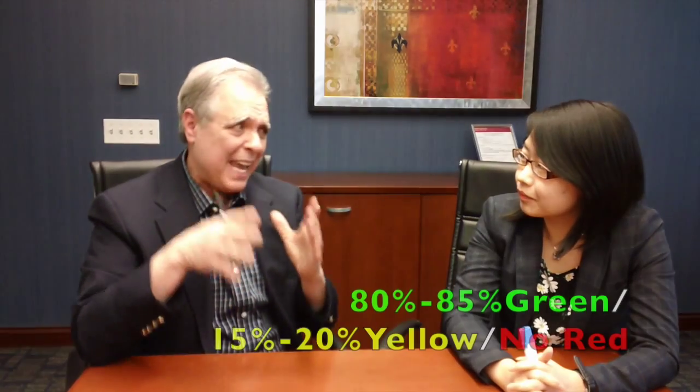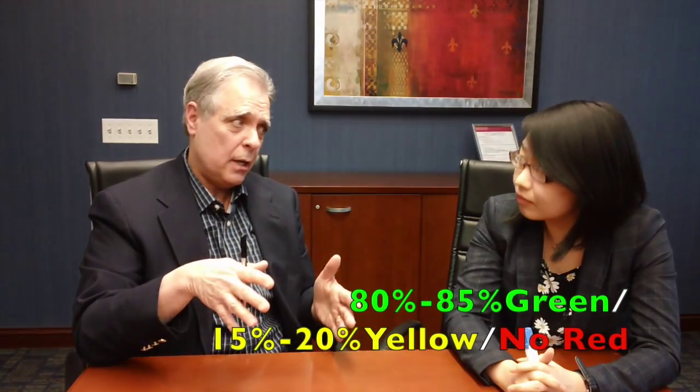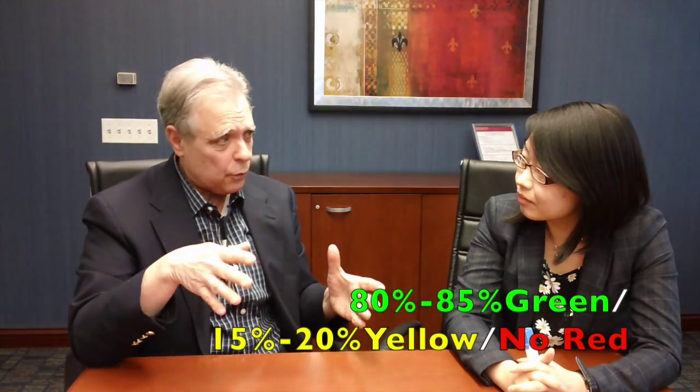Once you do that, if it's like 80 or 85% in green, and maybe 15 or 20% in yellow, but no red, and you feel really good about the organization, then that's a job you want to investigate. The way you go about investigating that is by researching the company, doing some informational interviews, and that kind of thing. So that's the next step, and we'll talk about that in another video.